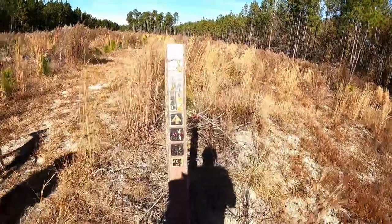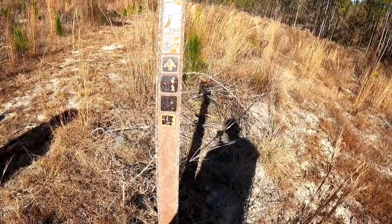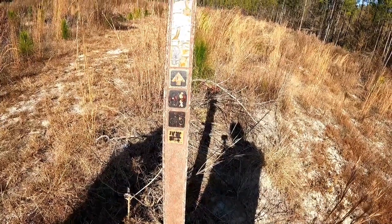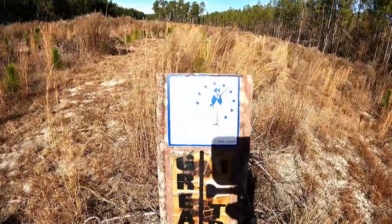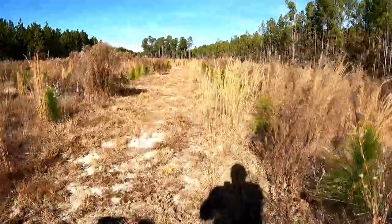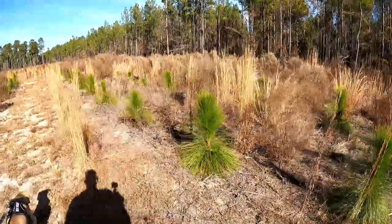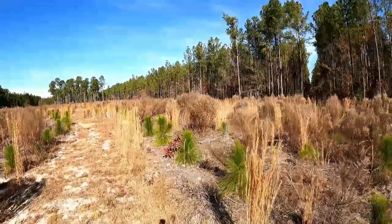Battle of Camden Great Road Trail. Can't see what the rest of it says. Closed to all motor vehicles. Bicycles okay, walking is okay. Battle of Camden. Neat history. There's a lot of history here in South Carolina during the Revolutionary War, as well as the Civil War.